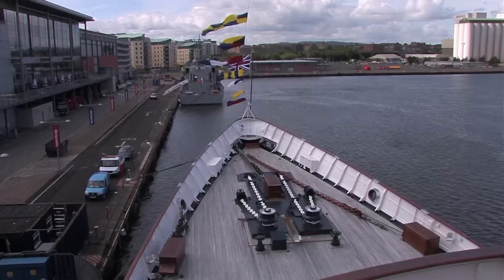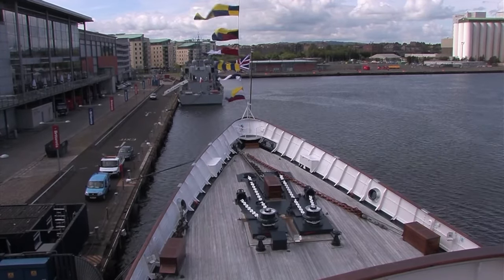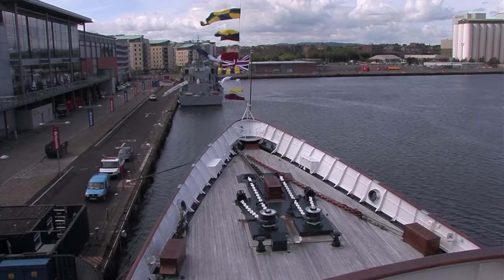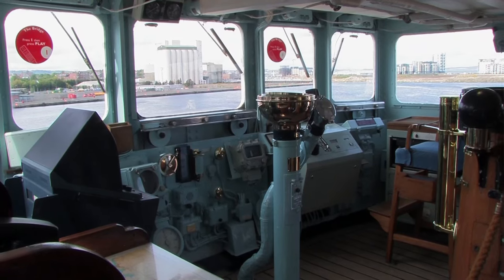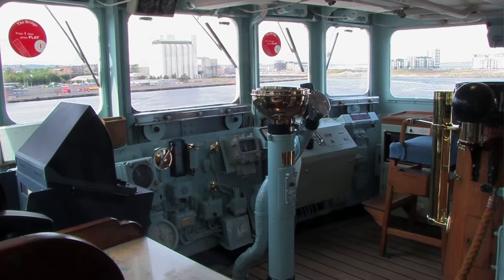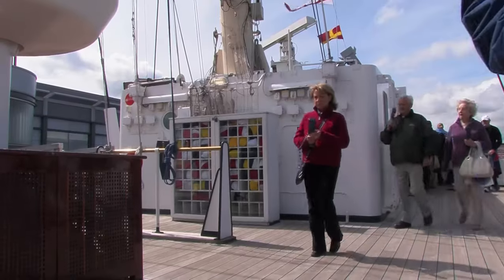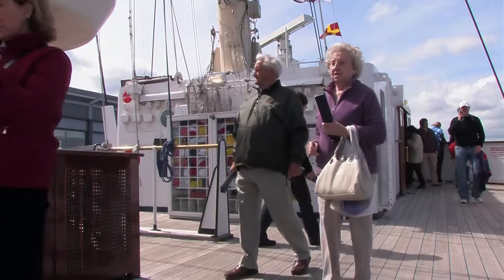The Royal Yacht Britannia is situated outside Edinburgh. She was the 83rd Royal Yacht since the one used by King Charles II in 1660. It was built at John Brown Shipyard in Glasgow. After her launch in 1953 and her baptism by Elizabeth II in 1954, she went into service.